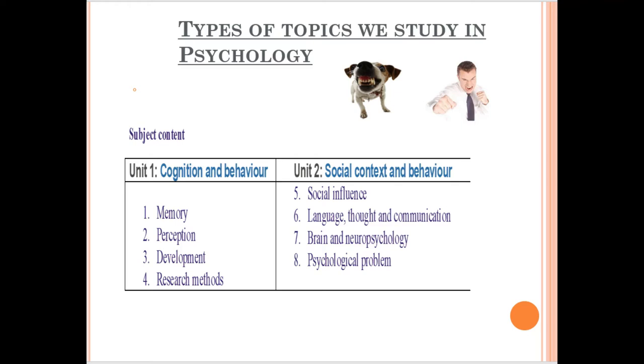Other topics in there are things like psychological problems. So you're looking at addiction and why people become addicted to drugs and alcohol and the influence of other people on that. As well as things like depression, so why people become really sad and upset and the treatments that can be used to actually help people.